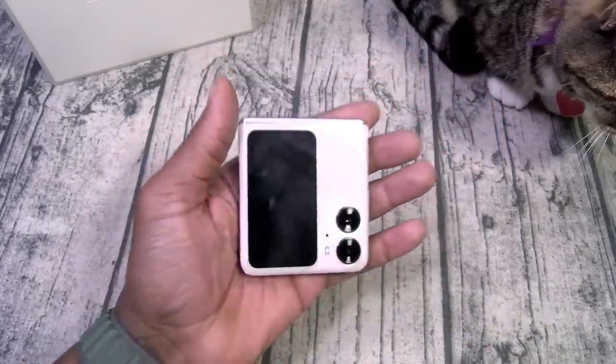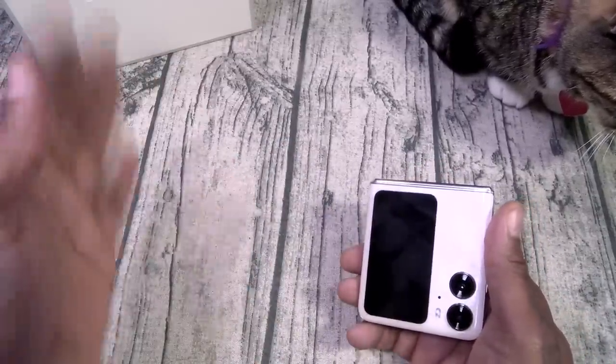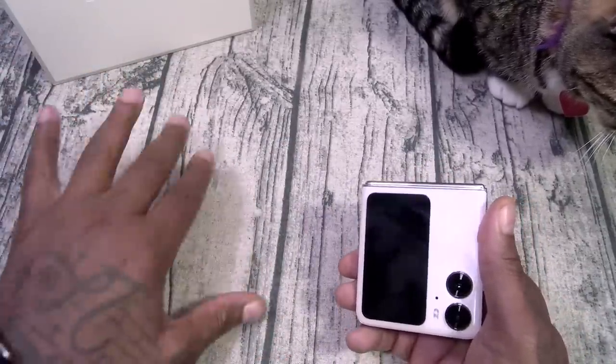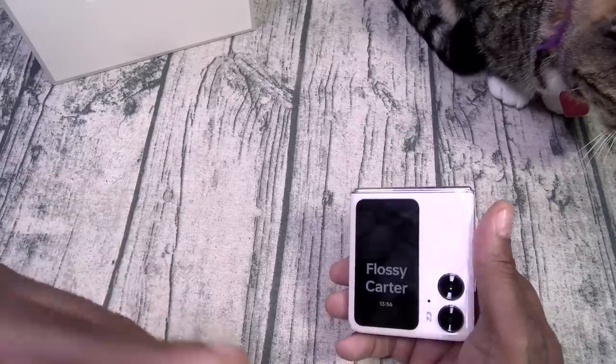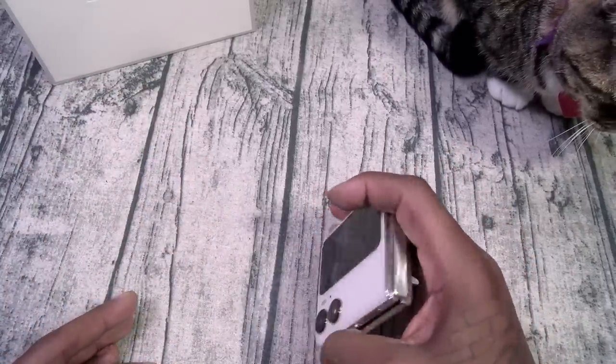Next up, we're going to do the Xiaomi 13s. Then we got the Oppo Find N2 Fold. Then we got another mystery phone coming up. And then February 1st, we start the madness. All right, February 1st, we're going to start the Samsung madness.